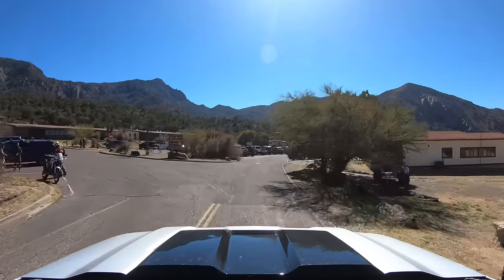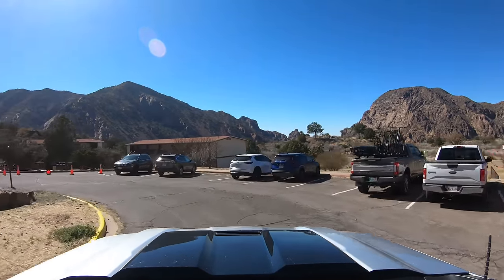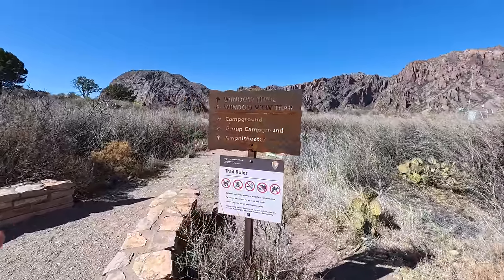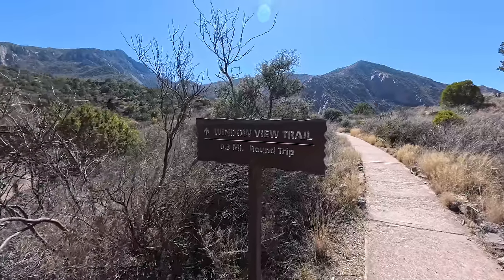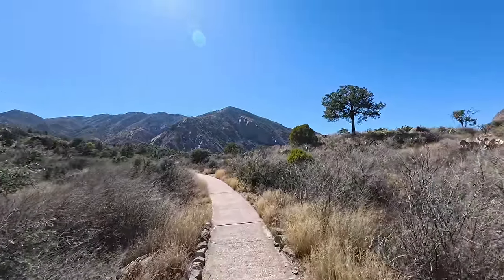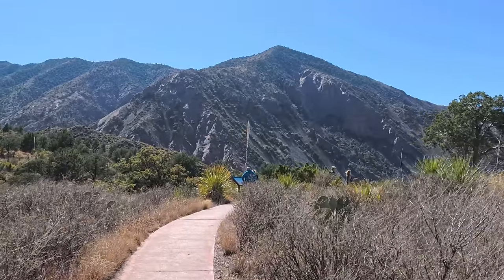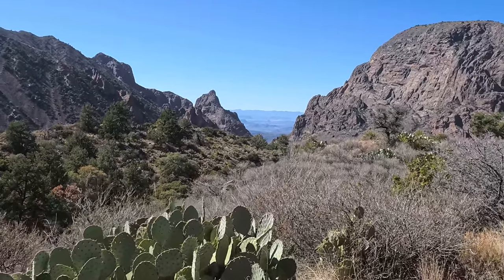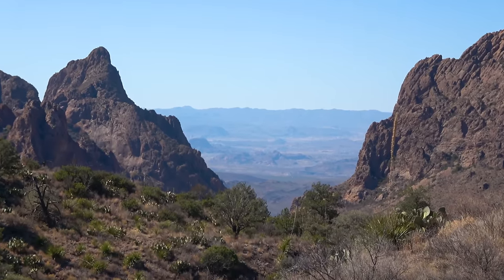And here we are at Chisos Basin Visitor Center. And the first trail we're gonna do, it's here by the visitor center. And this is the Window View Trail. And it is a loop, so you can take it clockwise or counterclockwise. Let's take it counterclockwise. Window View Trail, 0.3 miles round trip. Piece of cake. Yes, we ended up doing it clockwise. Here we have it, the window view. There's a trail that goes all the way down to the window, but I'm having second thoughts about doing it. We only have time for a few trails, so we have to pick our battles here.